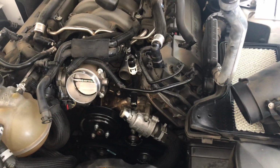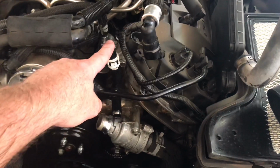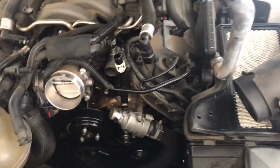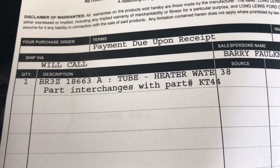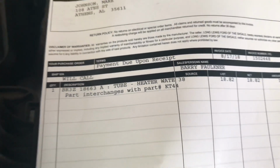So I think the idea was that there was something about this connection or this connection that was allowing the coolant to get out of the hose. So they replaced that part with this new one, and the part number is shown right there. So hit your pause button and jot that number down if you think you might need to replace that part.